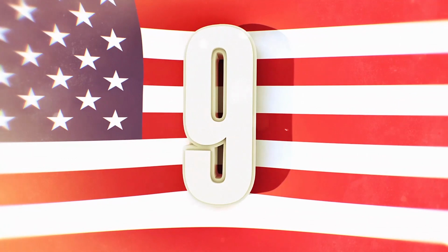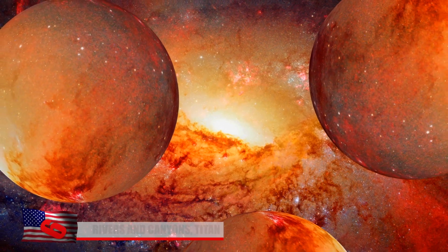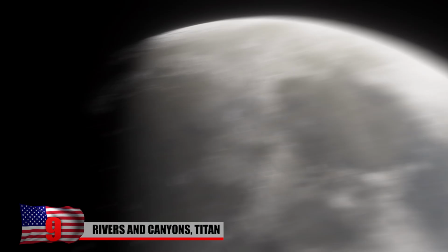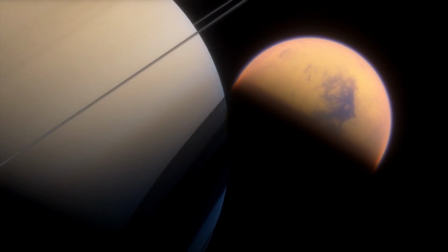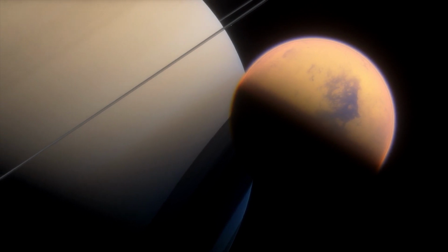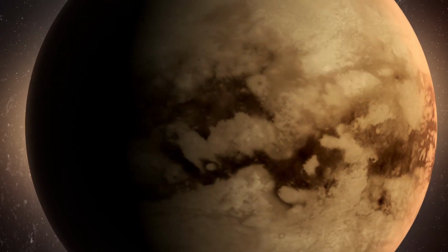Number 9. Rivers and Canyons, Titan. It's wild to think that there are physical similarities between our own planet and the moons orbiting some of our solar system neighbors, but as it turns out, that is the case. In 2013, the Cassini spacecraft from NASA observed Saturn's epic moon of Titan to get a clearer picture of what the largest of Saturn's moons' surface looked like. The results were pretty surprising.